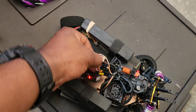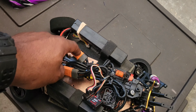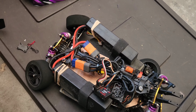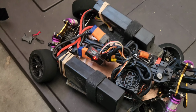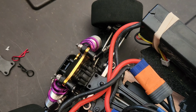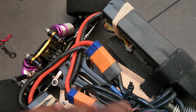everything on here is for sale except for the motor, ESC, and the receiver. But the steering servo, which still works. What else? I'll plug it in and show y'all. I'll unplug it for a second. Give me a second. I'll plug it in and show y'all. Alright. Now I can show y'all. Steering is broke, but the servo still works.